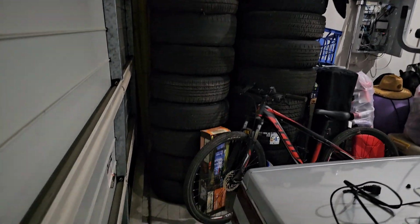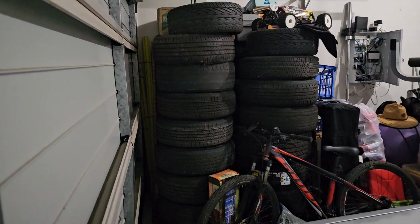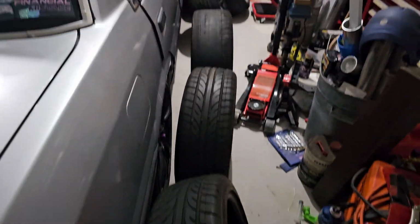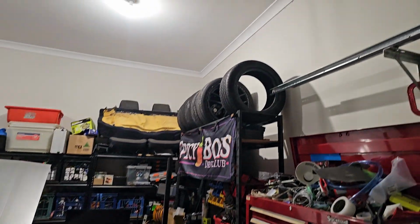I couldn't say no to a Facebook Marketplace deal tonight, and as a result, this is the garage now. We have tires. We have tires. I think I got a problem. I think I got a little bit of a problem.